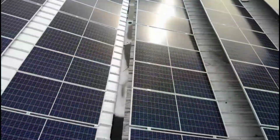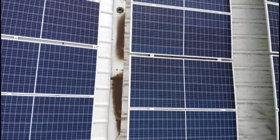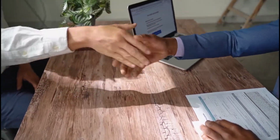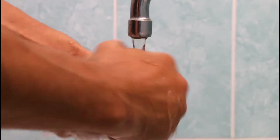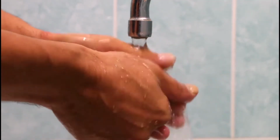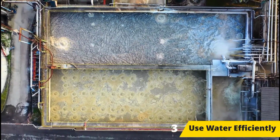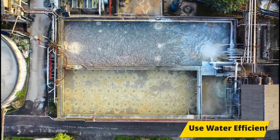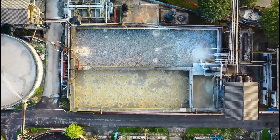You could also consider installing solar panels or a wind turbine if your property is suitable. You may even be able to sell surplus energy to the municipal system. Energy consumption is also related to how you use water. It takes a lot of energy to treat, move, and heat water for domestic use, so using it efficiently within your home is another way of contributing to the fight against climate change.